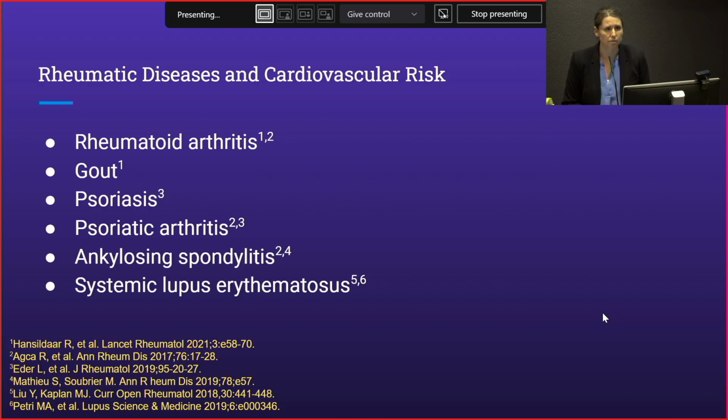So leading into complications in our rheumatic patients, cardiovascular disease is very common in our patients with rheumatic conditions. Rheumatoid arthritis, gout, psoriasis, psoriatic arthritis, ankylosing spondylitis, and lupus have all been associated with an increased risk of cardiovascular events and death.